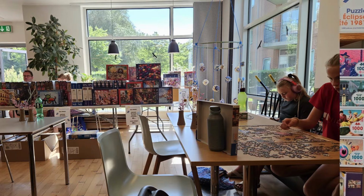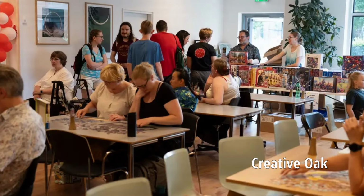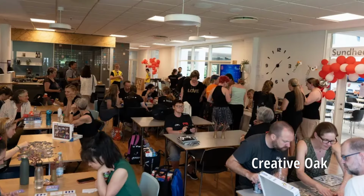And also, throughout the weekend, there were people sitting around at the tables doing puzzles. So yeah, it was really fun. And just overall, the whole atmosphere, it was amazing. Everyone was happy. Everyone was supportive. It was so easy to talk to people. And just being around people with the same hobby as you, it's such an amazing experience.